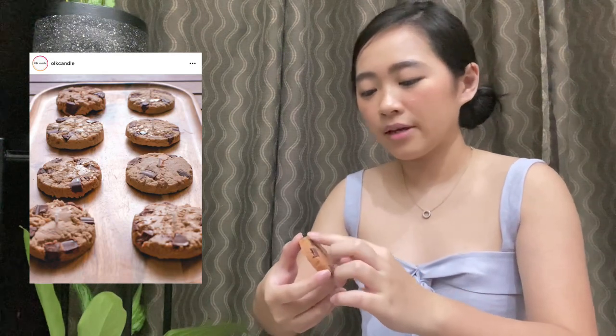Kita ko siya sa website nila. It's also cute. So, it's this one. Ganyan siya. Small lang. Yeah. And then it has yung mga chocolate chip, whatever. Okay, yung scent nito is vanilla and chocolate. And yeah, mas strong yung scent ng chocolate and I really like it. Chocolate talaga.